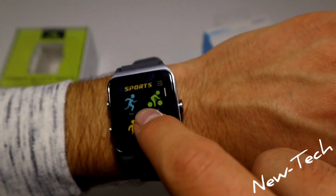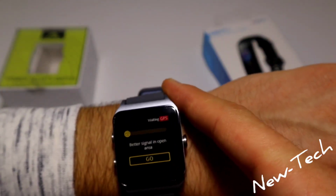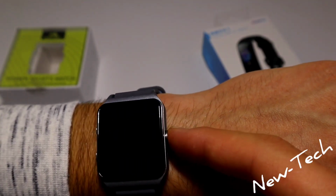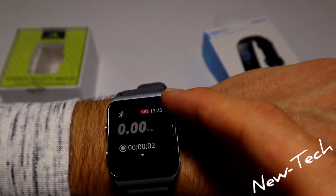The first one is run. Press start. The GPS sign is here. Press go. And we have now GPS activated.